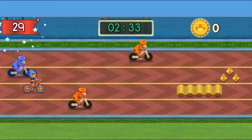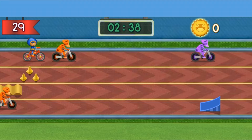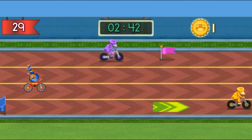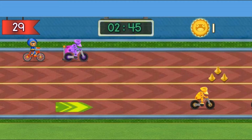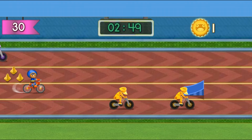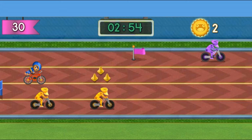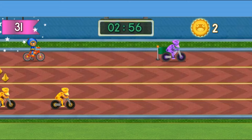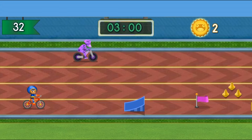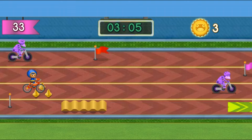Watch out for those speed bumps! Look, a ramp! Get ready for a stunt! That was a super stunt! Uh-oh, let's move around those cones! Another stunt ramp! Let's go! What a stunt! Up ahead, another ramp! Awesome stunt! Way to go!